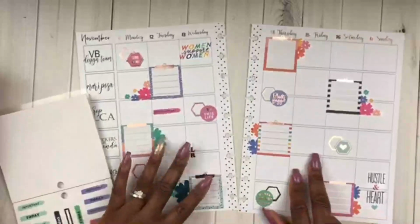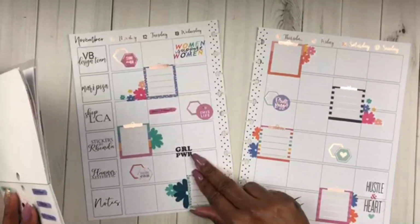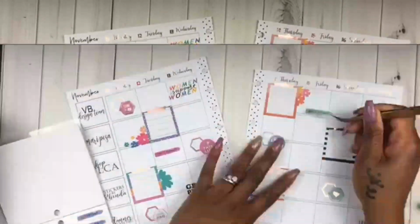So I'm going to add a few more little finishing touches, and then we'll be right back with the final thoughts of the spread.